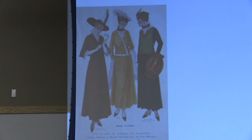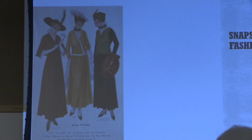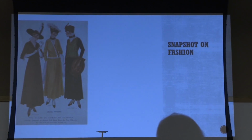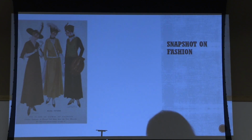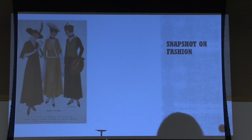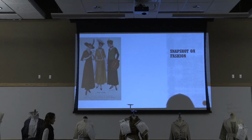1915. We can see that there's some changes going on in regards to the waist. And of course, what's happening? It's the same thing that happens now. Everybody doesn't wear the same thing. Dresses don't look the same. And fashion doesn't change overnight. It's not like we go, oh, okay, I'm going to wear these big hats and long gloves, and then I'm not going to wear undergarments the next year. There's a little transition that has to happen in between.